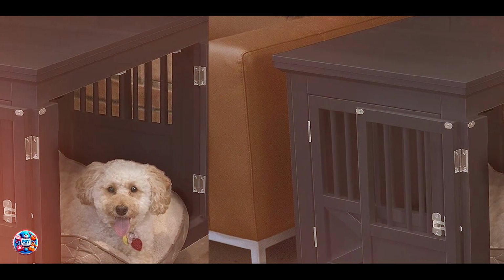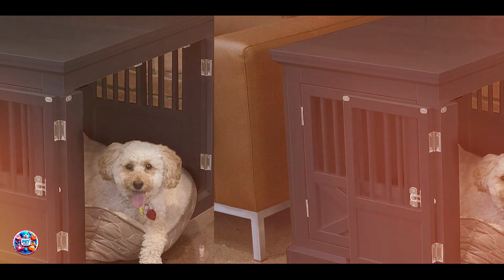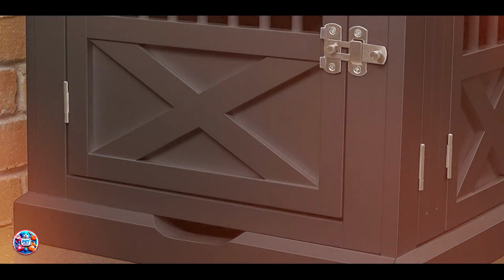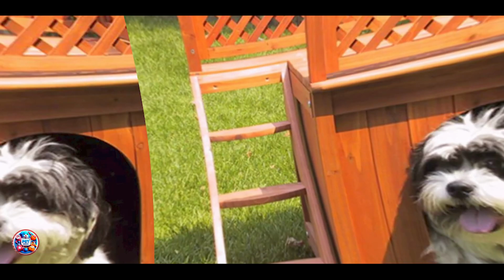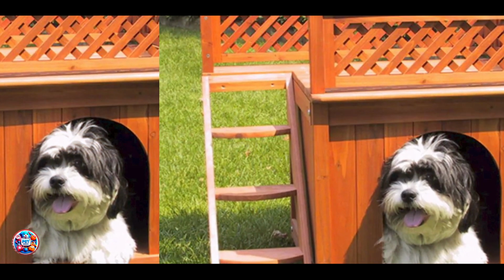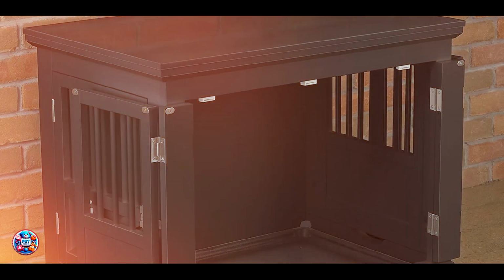Benefits and usage. The Mary Products crate offers a comfortable and secure space for your dog while enhancing your home's interior. Its dual functionality as an end table makes it perfect for space-conscious homes. The removable tray simplifies cleaning, and the lockable door ensures your pet's safety, making it ideal for both everyday use and travel.